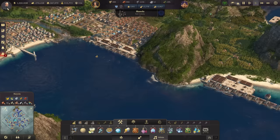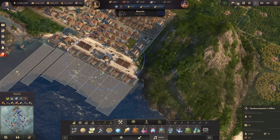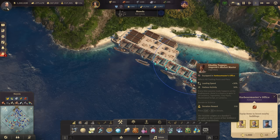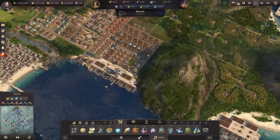Now, what I'm thinking is, because the traffic is going to start getting mental, maybe with the extra influence we got in the previous episode, we'll build another harbor master office somewhere at the back here. Let's just get rid of this depot. Put a harbor master office in there, and then we'll boost these piers. So what items do we need? I'm just going to write this down because I always forget. So, Khadija. Then we're going to need Lady Baines. And the last one would be Savvy. Okay, let's see if we can source these ladies.